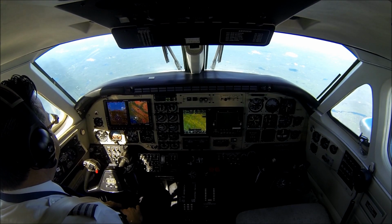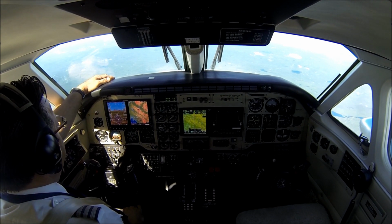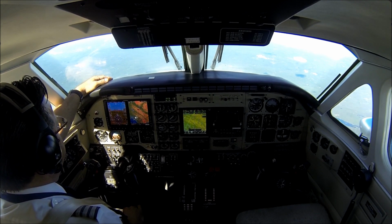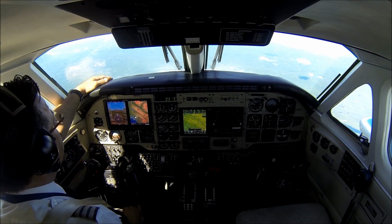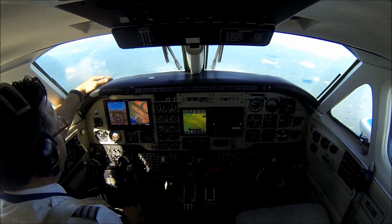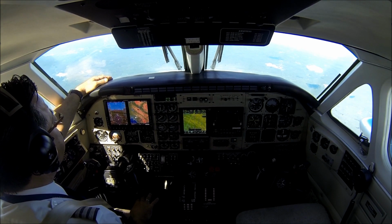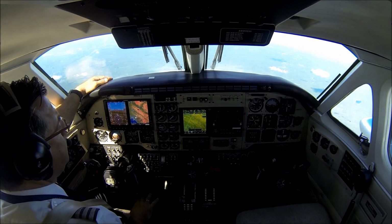We're now about 125 miles from our destination, Alpha Quebec Whiskey, at 12,500 feet. We'll initiate the descent in about 50 miles from now. It's an uncontrolled airfield, surrounded by mountains. So we have to plan our descent carefully and follow Boston Center, using the procedures applicable for an uncontrolled airport.